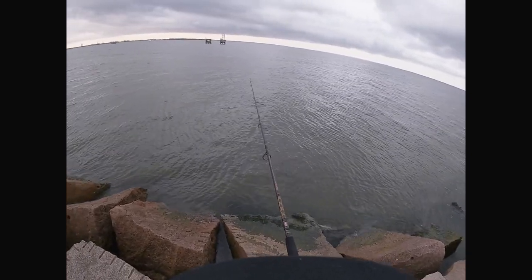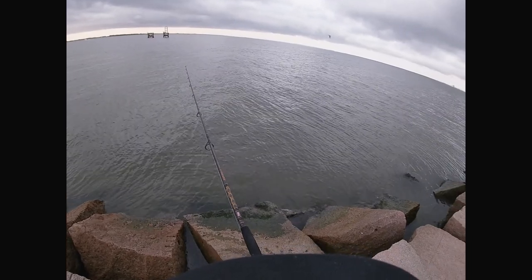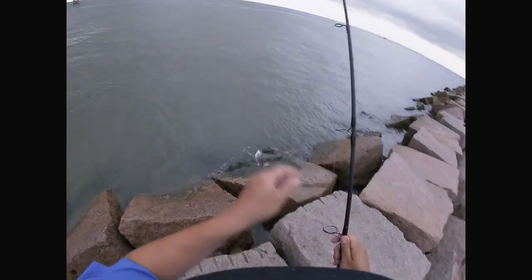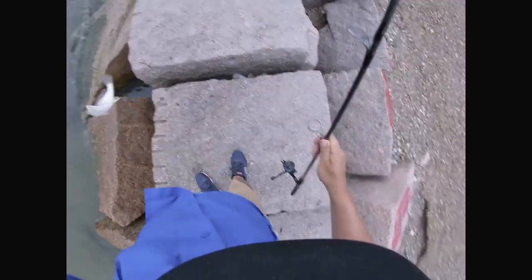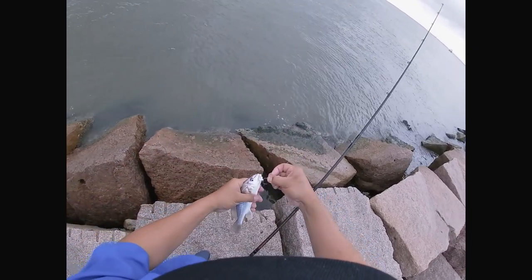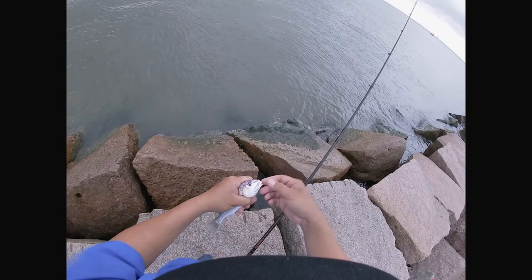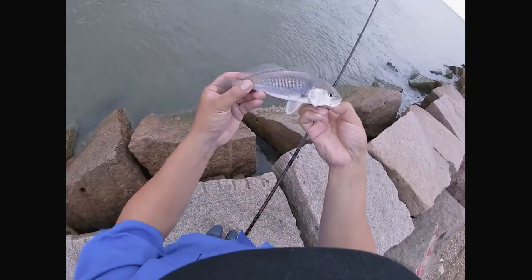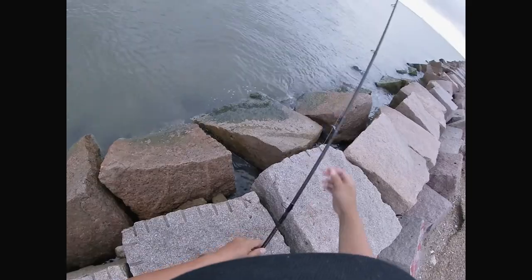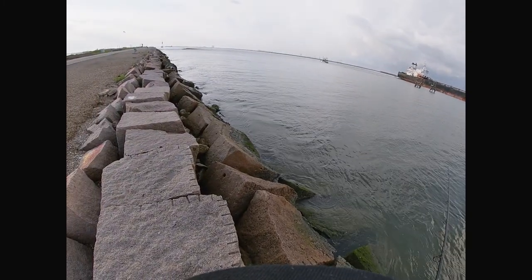Something's taking a swipe at it. Another little croaker, guys. That's a huge wake coming right now.